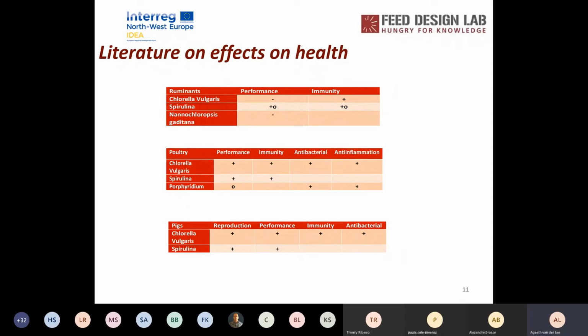In poultry and pigs, there are much more good results found, and not only on performance, but also on effects on immunity or antibacterial effects or anti-inflammation effects. And in pigs also on reproduction. So that looks very promising. If you are interested in having this literature research, you can send me an email and I will send it to you.